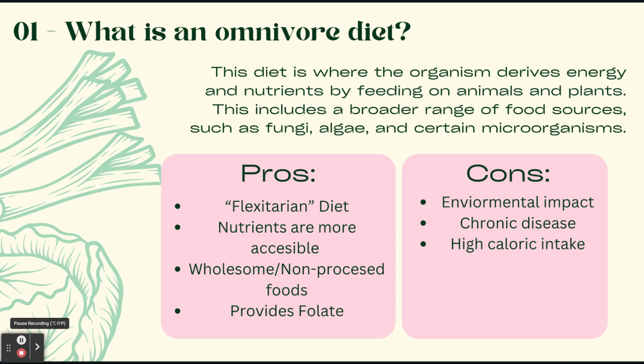Some cons is the environmental impact. Specifically, while doing this research, they made points of how there's greenhouse gases with cows. There is tons of pig waste that is normally in South and North Carolina. Pig waste is everywhere. Animal abuse is a big part, and antibiotic resistance in chickens.